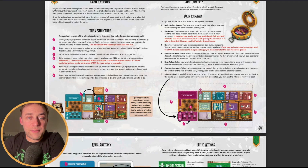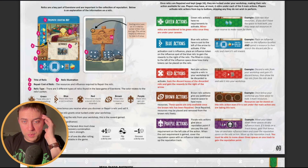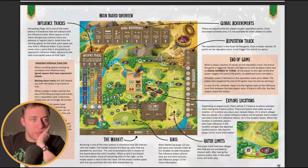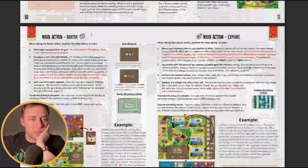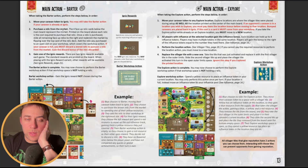So these are all the actions, and then if the workshop ability is available, it's very Scythe-like. You can take it, but if you have relics tucked underneath, you have to do the relic action. Oh, caravan upgrades go up top, relic actions, repaired relics go on the bottom, but if you're covering your workshop space, then you don't get to activate. Okay, and there are different ways you can upgrade things that just give you resources, things that have a cost, things that just give you additional space, and things that just give you straight points as well. That's huge. What can you do on the board? That's the question. And what are the actions that you get to do? You can go get objective cards. That's what the barter action is. You purchase a relic from the market, and your relics are your objective cards.